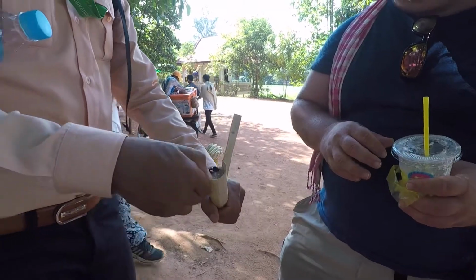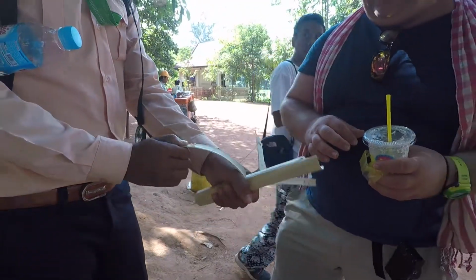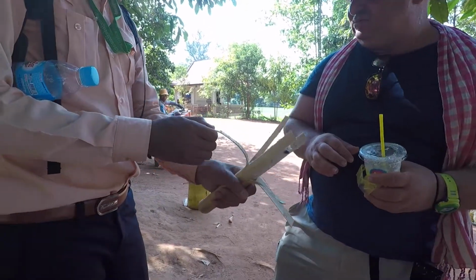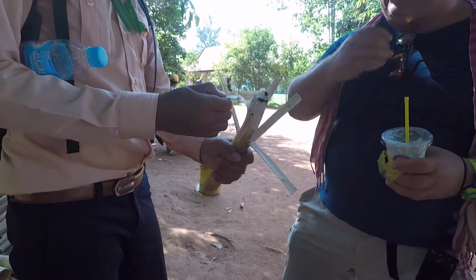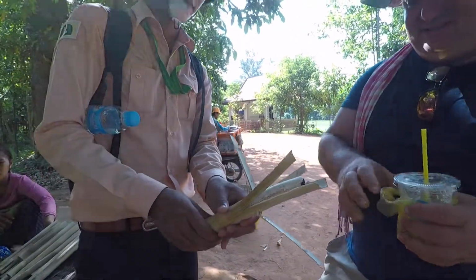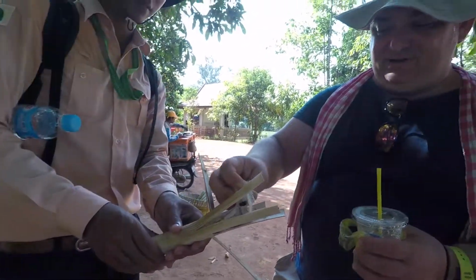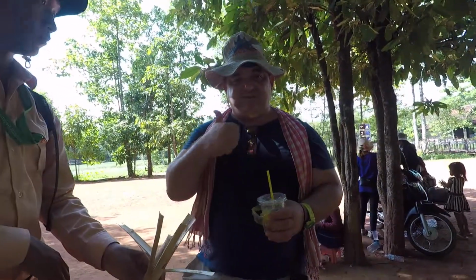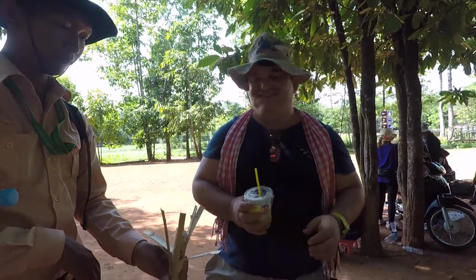Peel and eat shrimp, peel and eat rice. I see. Just separate it. Oh, okay. It's cooked with the rice inside, right? Yeah. Okay. Wow. So it's like a banana. I see. Thank you. I'll just take a little bit. Let's give it a try here. Excellent. Very good. Thank you.